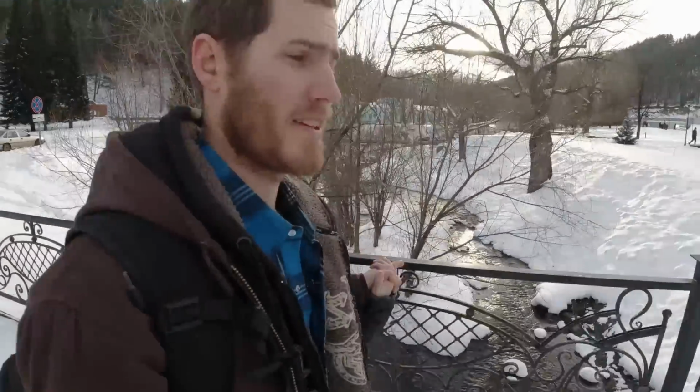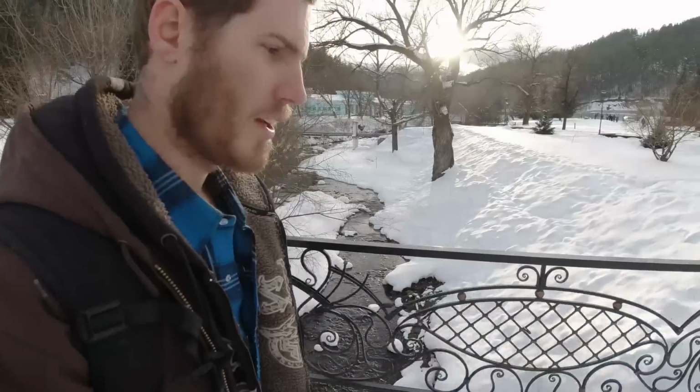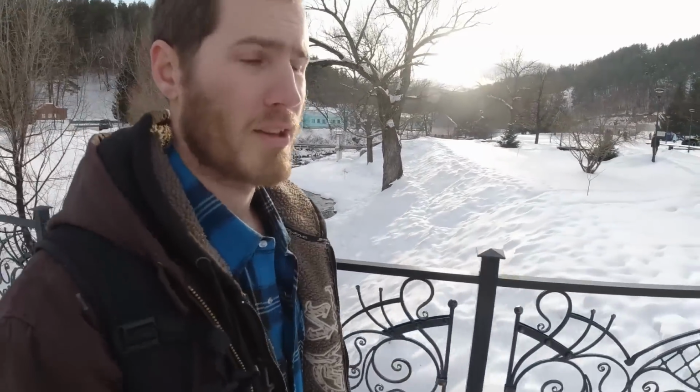This river here comes straight out of the mountains, right at the end of the town. Well, the town basically goes up the valley for the touristic part, and this river cascades its way down through the middle of everything.